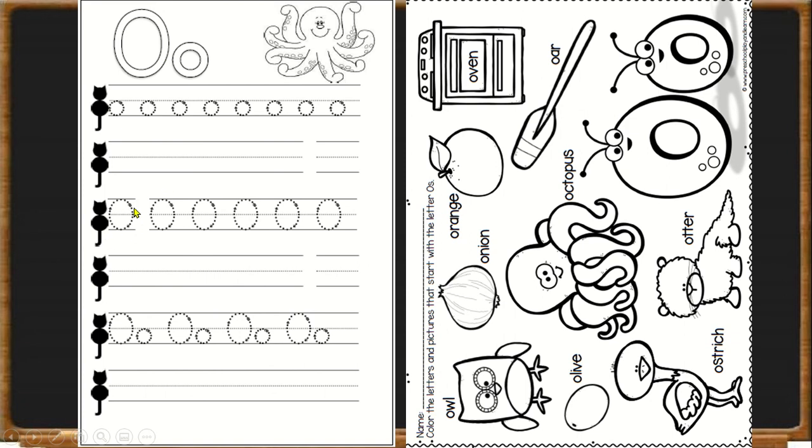Then we have the capital O. Then you do it on your own. Then you're going to do a little pattern. Big O, small O, big O, small O.